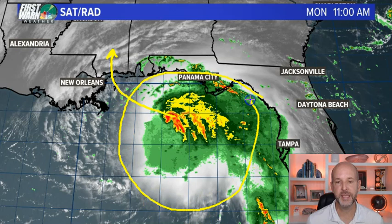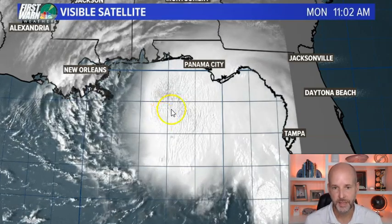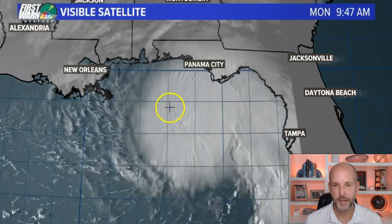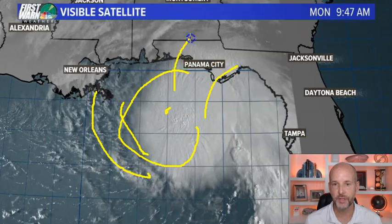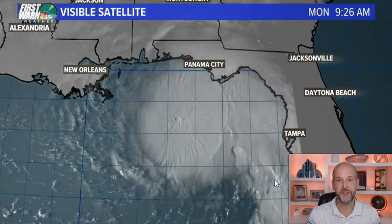But it's definitely getting its act together for the first time, really, since it was even recognized as a tropical wave or a disturbance. Let me show you the visible image here, because you can see the outflow becoming more symmetrical. Now the low-level circulation is tucked in right about there, so you can see the low-level clouds coming in and then the high-level clouds going out. That's what we call outflow. It's basically like a chimney venting a fire.